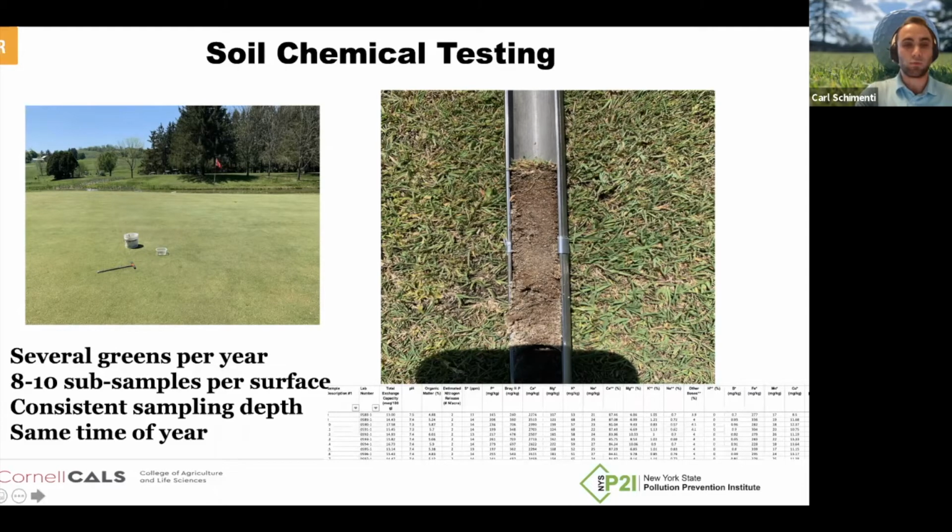Basically what you need is a soil probe. What you can start with is just a couple greens a year. You can also do these on tees or fairways, but it's most common to do them on the greens because that's the most intensely managed surface on our golf courses. And you don't have to do all your greens every single year. I would suggest if you've got 18 holes, do 6 greens and make sure you have a representative sample. That might mean taking 2 of your worst greens, maybe those are shady areas or low-lying areas that you struggle with, 2 of your best greens, and then 2 in between. That would be a good way to get a representative sample.